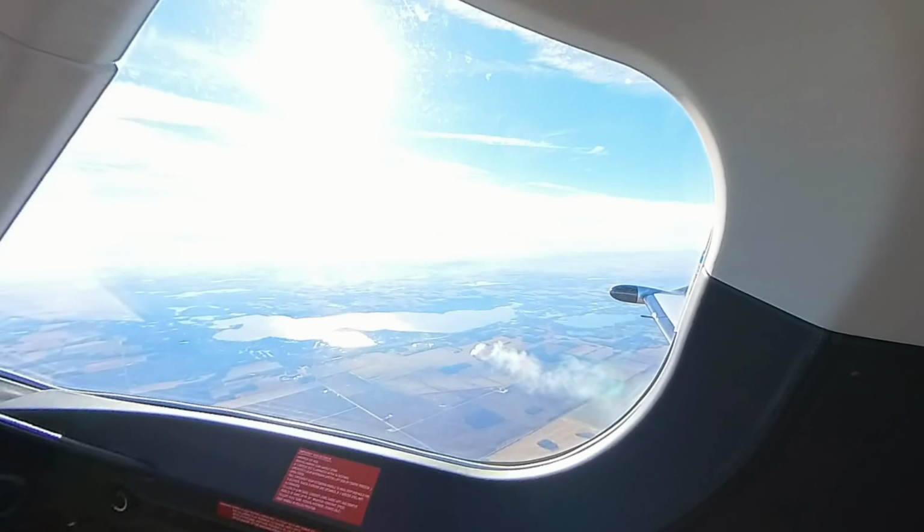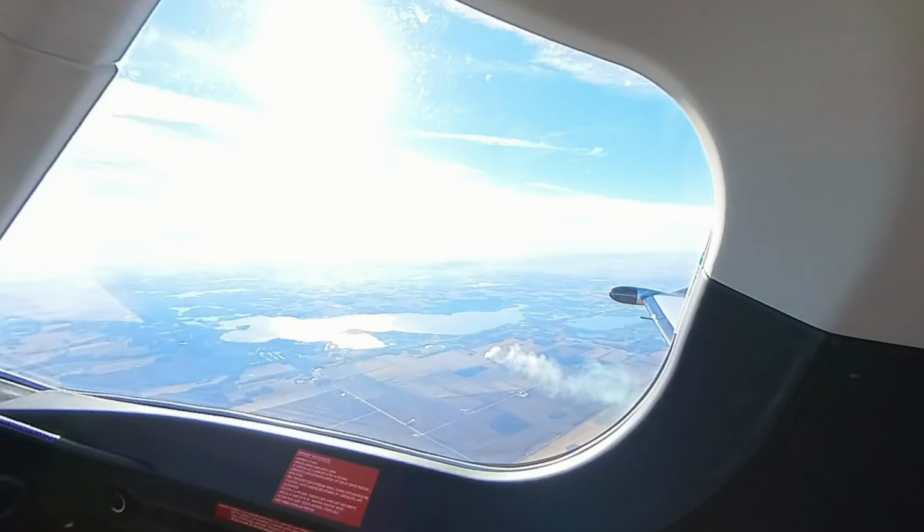We'll set a speed climb, or bug the speed to 150 knots for cruise climb here.